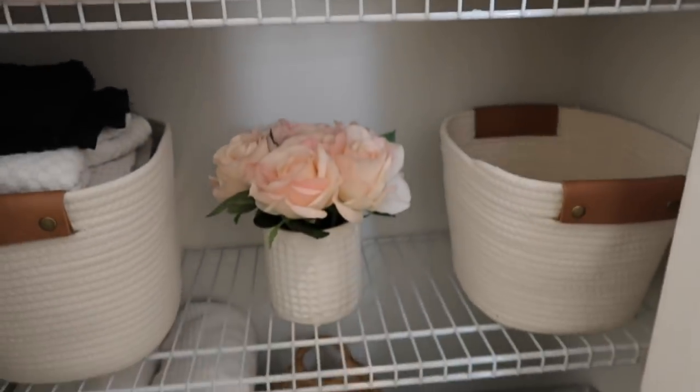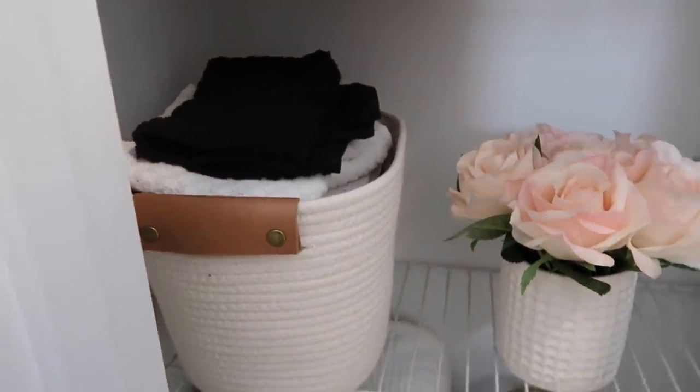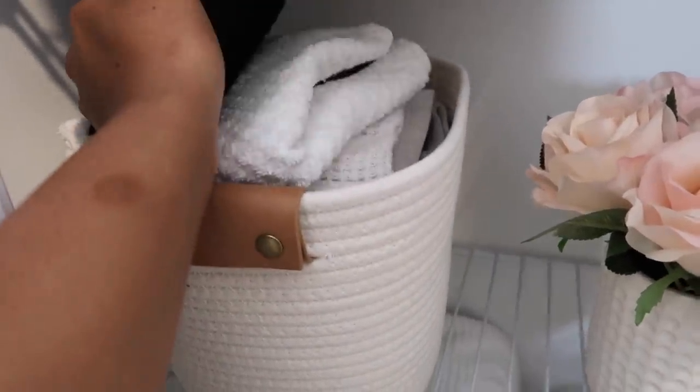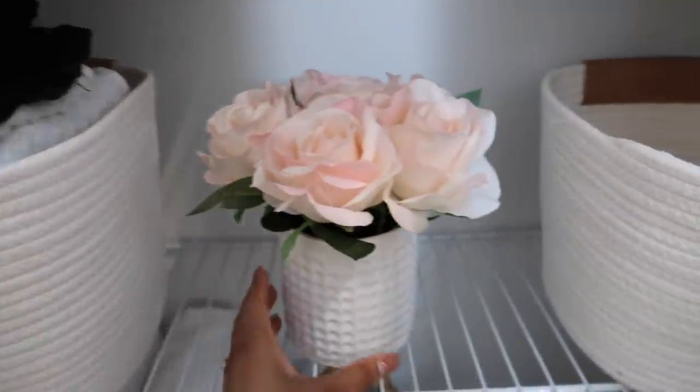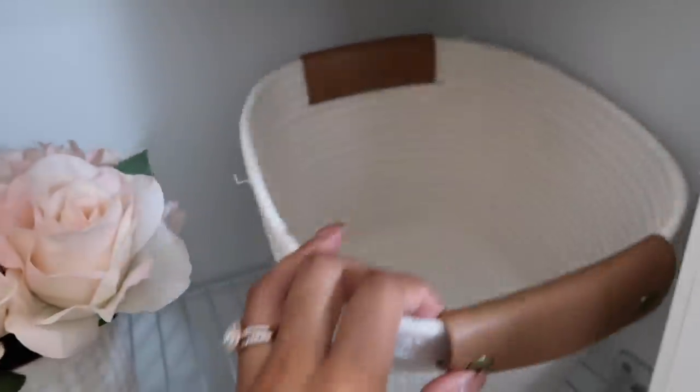And then coming down, this is all of our extra dish towels. I do keep all of the dish towels underneath the sink, but we have quite a bit, you guys, and we go through them like crazy. So kept this filled of all the dish towels. I had this just laying around the house. I figured, you know what, let's just put it in here. And then this guy is empty.